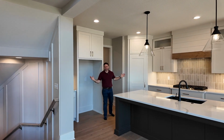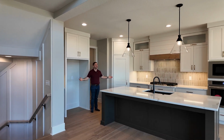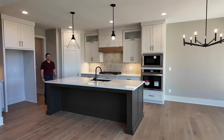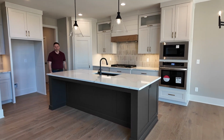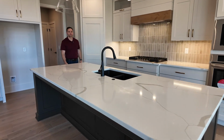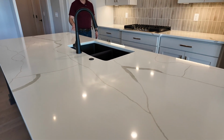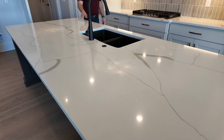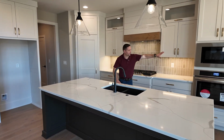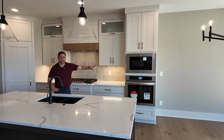Nick, the kitchen. I know. We got to get to the kitchen. Cabinets to the ceiling. You got this huge island. Again, that kind of chocolate brown color we saw on the fireplace built-ins. And I mean, for the price, they spent quite a bit of money on this quartz slab. Yep, huge island. You've got the darker double sink here, and then stacked microwave and oven.